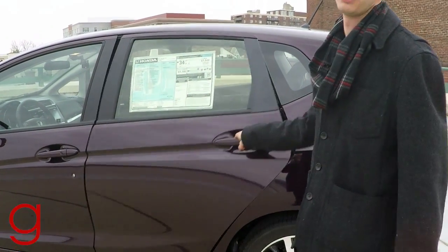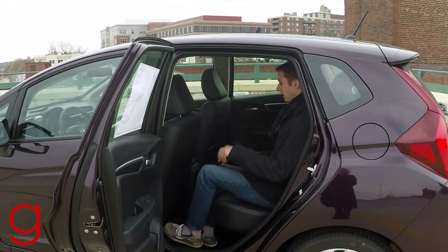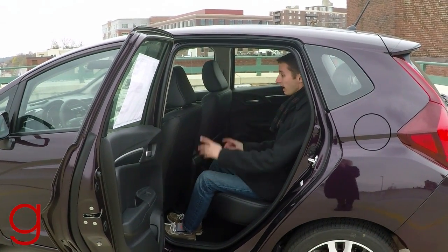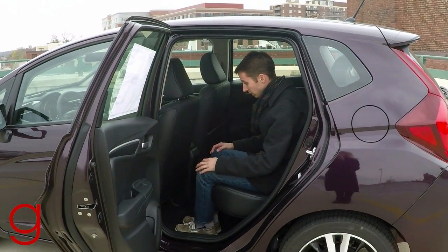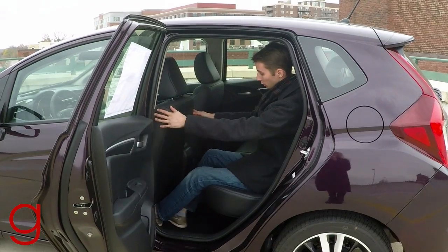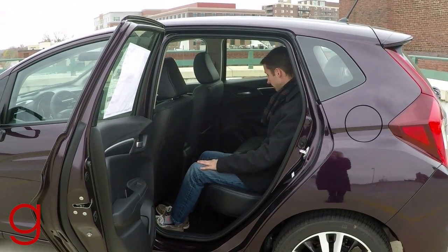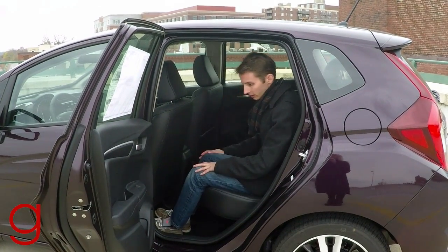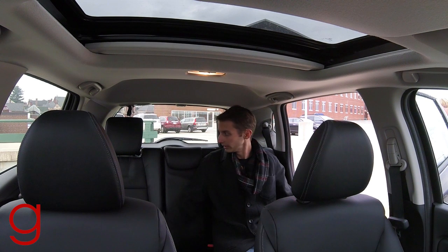How about some real-world legroom? This is amazingly good. I'm impressed. I have my seat set to how I was. I'm 5'7", and as you can see, there's a lot of room between my knees and the back of my seat. There's room to put my feet underneath. Honestly, this is a giant area for my feet. There's a very small hump in the middle for the exhaust or whatever, but the door's opened wide. There's a lot of room once I'm back here.